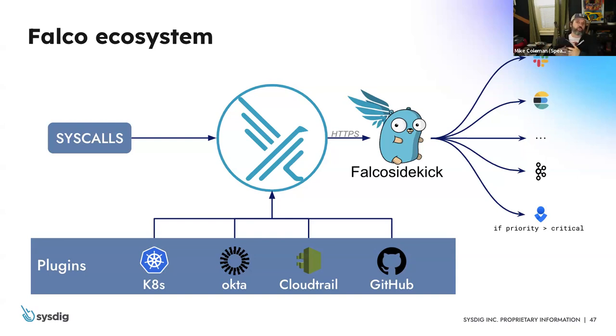using. What we're finding is that most people already have something set up. They already have a SIEM set up, or some sort of logging set up, or whatever it is. So they don't want to reinvent that wheel. They want to connect that up with Falco. And that's what Sidekick lets us do.